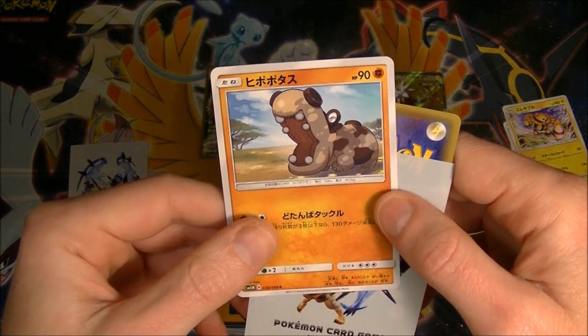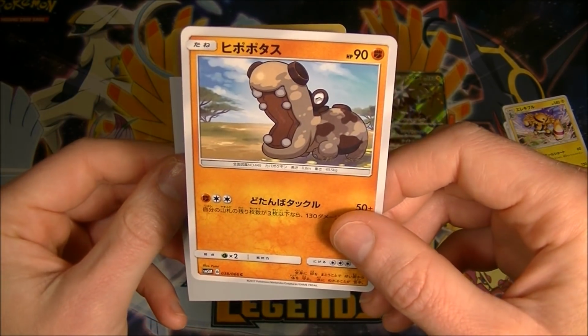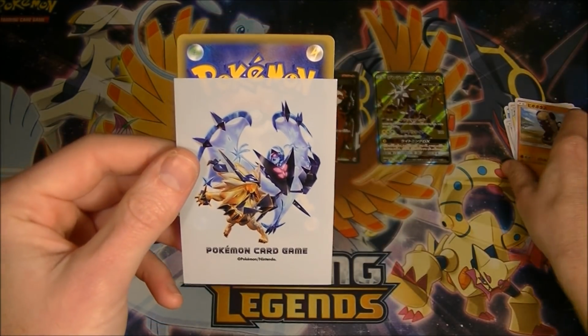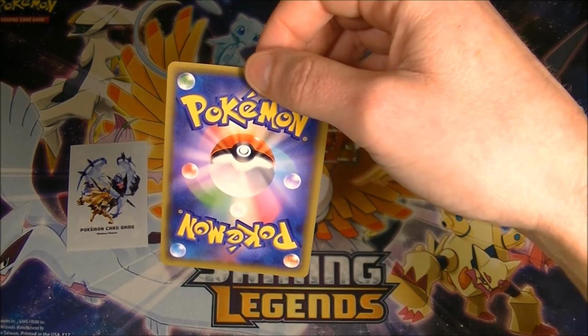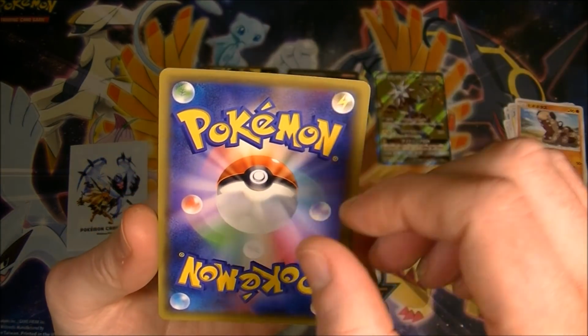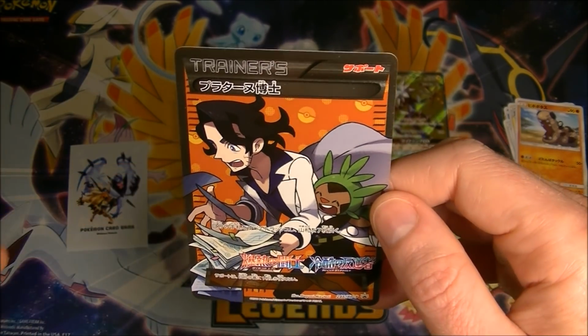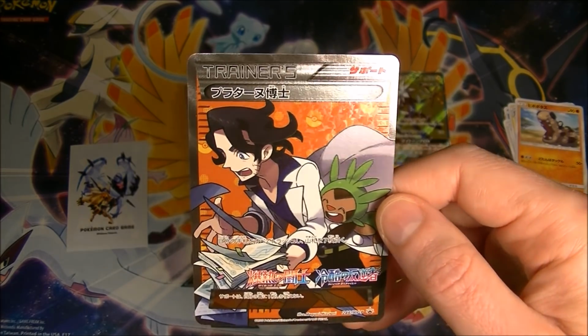All right, we got hippopotus in Japanese. Is that what it is in English? I can't remember. It's a hippopotamus anyway. Who are we kidding? All right, next one. We have got, excellent. That's what I'm talking about. All right. Yes. Excellent, excellent, excellent.